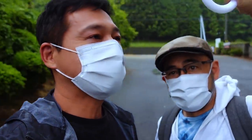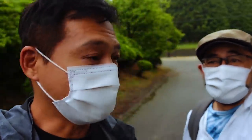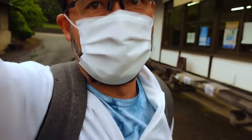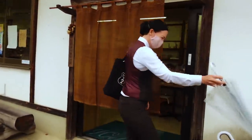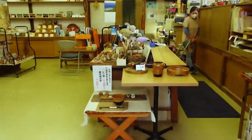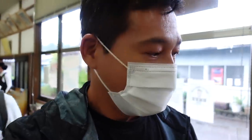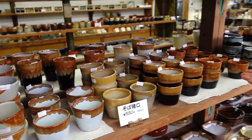So we're here at Fujita Ceramics to check out some of the ceramics, of course, because I love ceramics. You really, really love pottery or ceramics? I do. So this particular ceramic is Koisago-yaki, particular to this area, and they're using the local dirt, which gives it this special color.